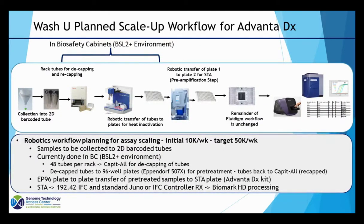So the WashU scale up looks something like this. What I put out as the simple workflow is fine if you're doing a few hundred samples a day. It is our intent to eventually get this up to, in a relatively short time frame, 10,000 samples a week. That's our goal in about the next 5 to 6 weeks. And our eventual target is about 50,000 samples per week within our laboratory.